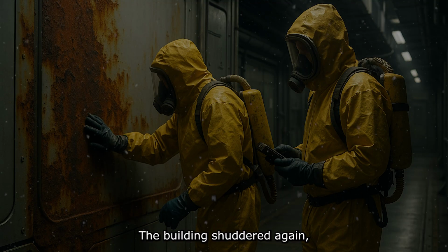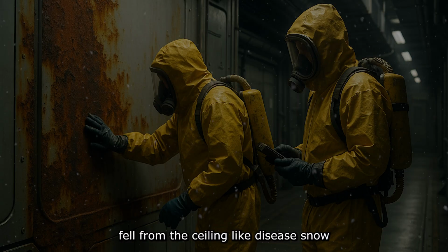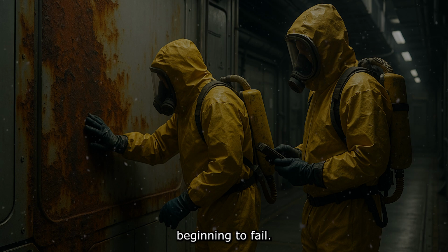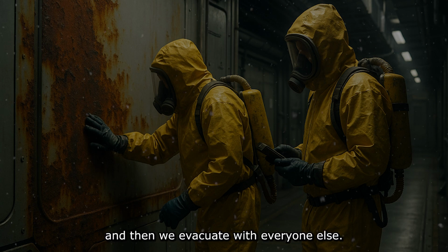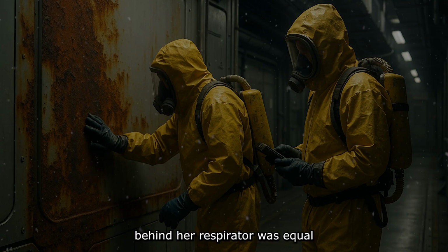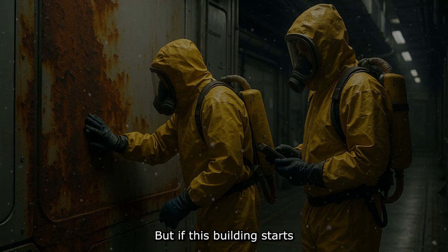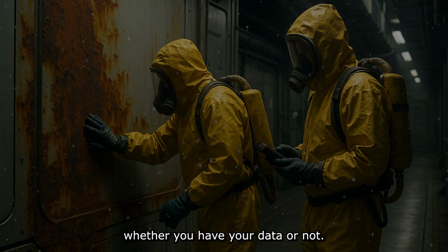The building shuddered again, more violently this time. Chunks of synthetic insulation fell from the ceiling like diseased snow, and I could hear the distinct sound of structural supports beginning to fail. "2 minutes," I said. "Give me 2 minutes to get the drives, and then we evacuate with everyone else." Thalen's expression behind her respirator was equal parts frustration and fear. But she nodded. "2 minutes," she agreed. "But if this building starts coming down around us, I'm dragging you out whether you have your data or not."